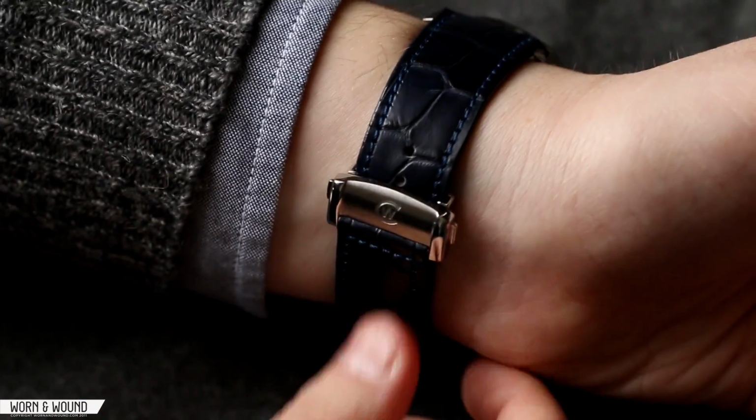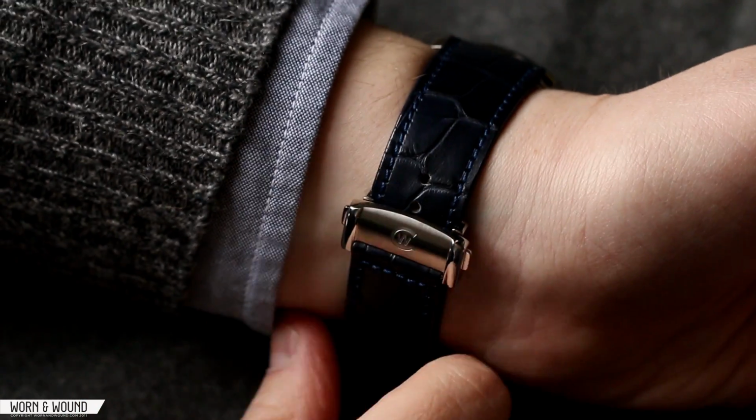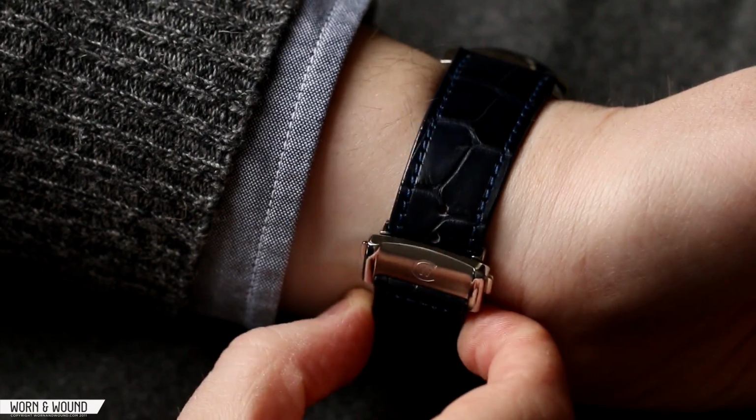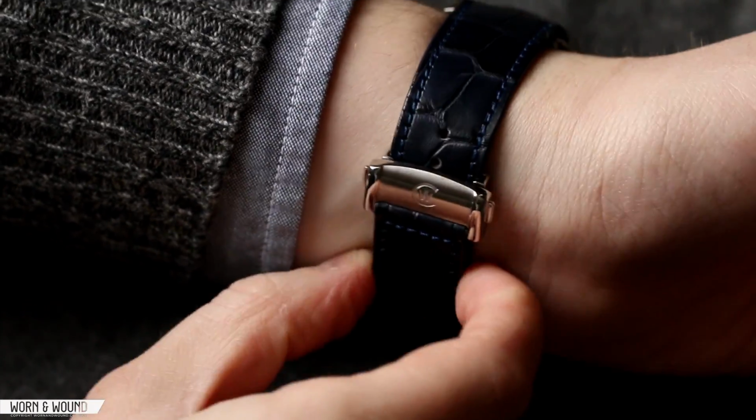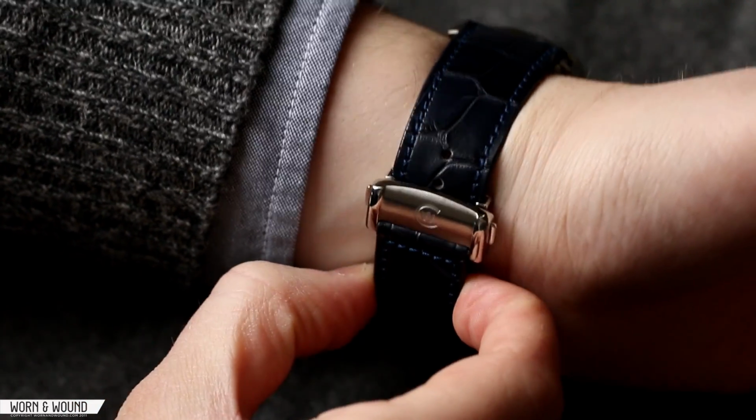It's a beautifully made strap. I really love Christopher Ward's Gator straps. They're very thin, but they're thin in the right way. They're thick by the lugs, and then very thin by the time you get to the buckle, so they're very comfortable. They wear very nicely.